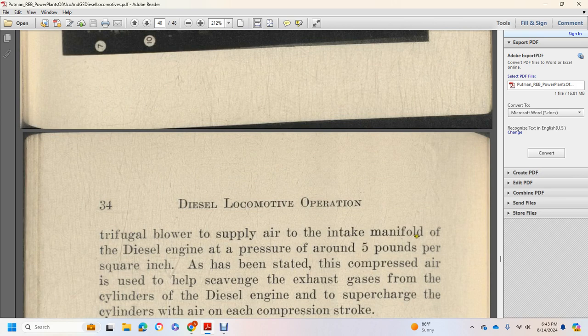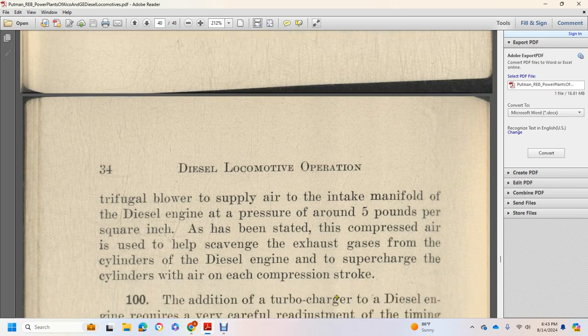centrifugal blower to supply the intake manifold of the diesel engine with air at a pressure of around 5 pounds per square inch, compressed air with heat, to help scavenge exhaust gas from the cylinders of the diesel engine and to supercharge the cylinders with air on each compression stroke.